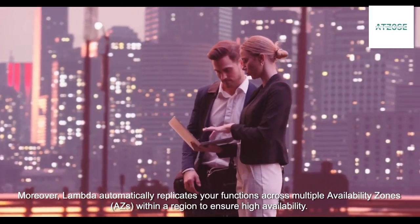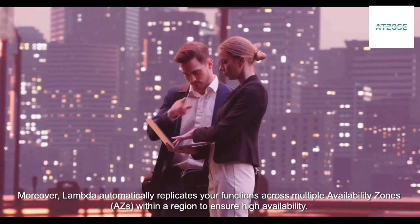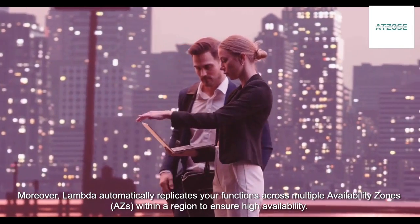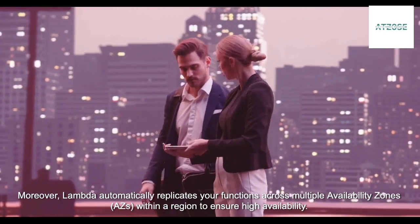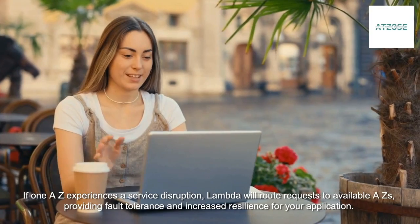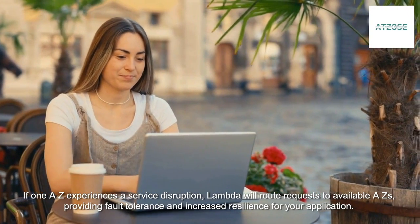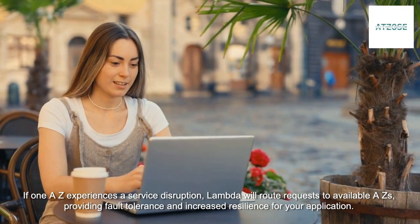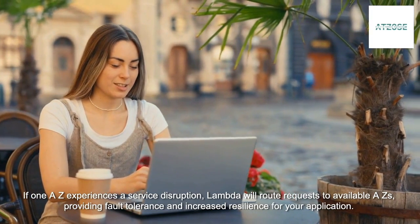Moreover, Lambda automatically replicates your functions across multiple availability zones, AZs, within a region to ensure high availability. If one AZ experiences a service disruption, Lambda will route requests to available AZs, providing fault tolerance and increased resilience for your application.